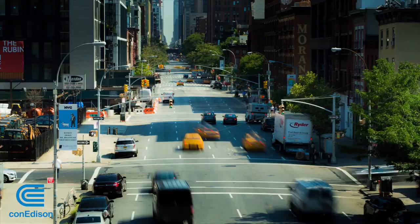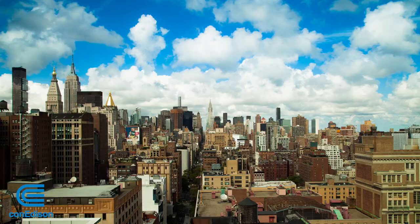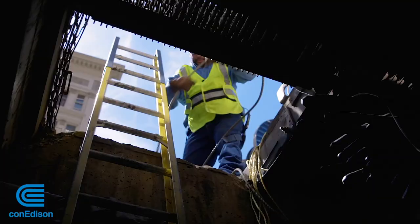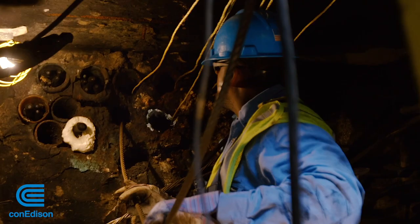New York City never sleeps. It's 24 hours of nonstop activity. And powering this urban wonder is also nonstop underground work through miles and miles of cables and thousands of manholes and electrical vaults.